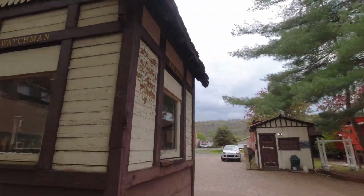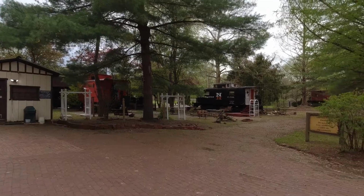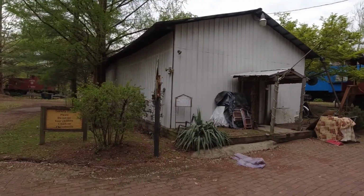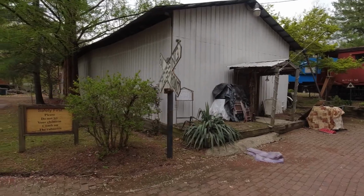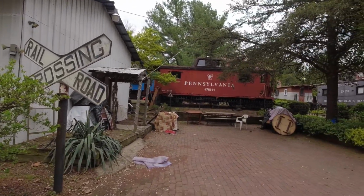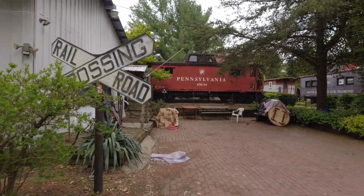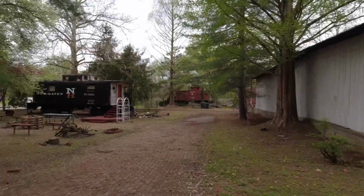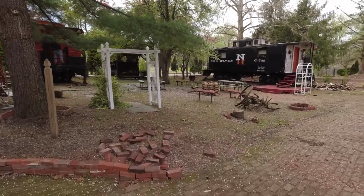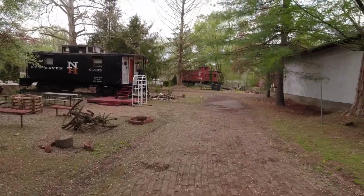That is pretty awesome. So I'm not sure what this building is. It says sorry closed. Maybe there's a museum or something in there. Love that old Pennsy caboose. That is awesome. This whole thing is awesome. There's an Erie caboose over here.